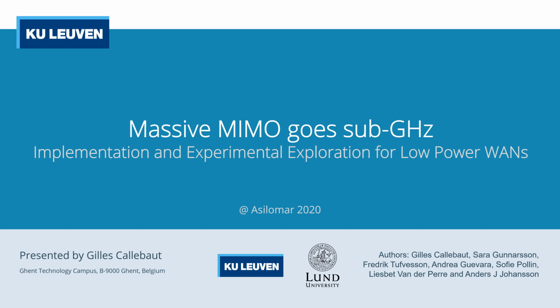While many other researchers primarily focus on broadband, high throughput and low latency communication, in this work we look actually, and quite literally, to the other side of the spectrum. Here we investigate deploying massive MIMO for IoT and machine-type communication.